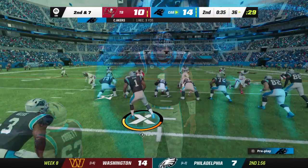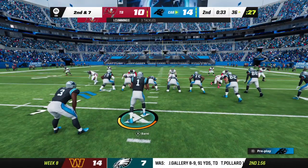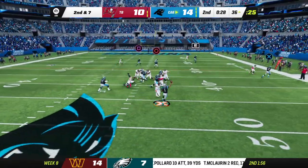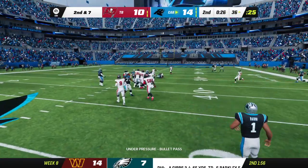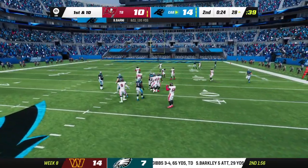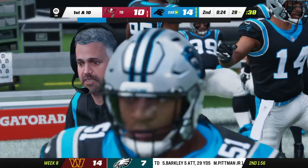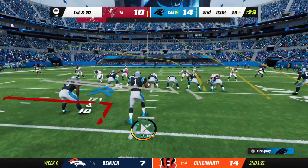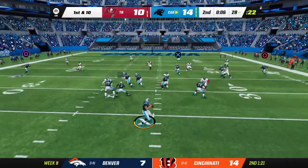All defenses worry that whenever anyone catches the ball and has a head of steam coming out of the backfield, it can turn into a big play with missed tackles or he runs through people. But they were right there waiting, and they stopped him for a minimal gain. And he's going to be taken down at the 28-yard line. And unless this is a quick incompletion, this is likely the last play here of this first half.